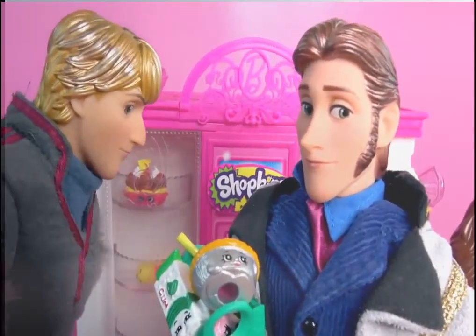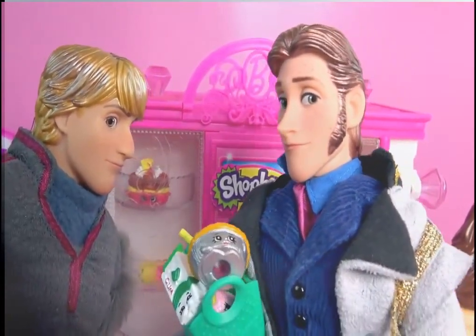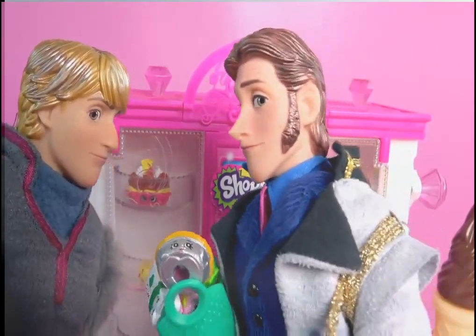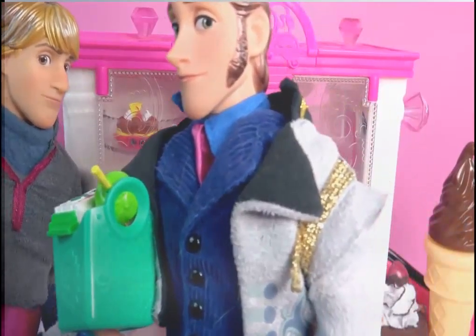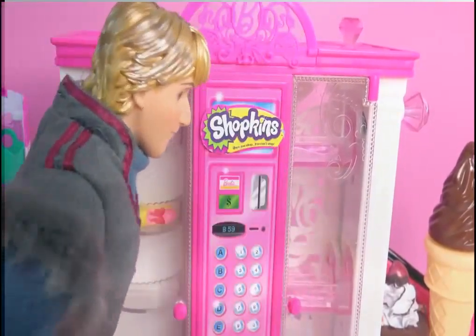I just don't understand. It's all right. You got a whole bunch of really good Shopkins here. Yeah, you're right. I do. I know I may seem just obsessed with the blind bag Shopkins, but I really do like all the Shopkins. I really, really do. Well, good, man. Thanks, Kristoff. Thanks, Elsa. Thanks for your help. Yeah, you're welcome, man.